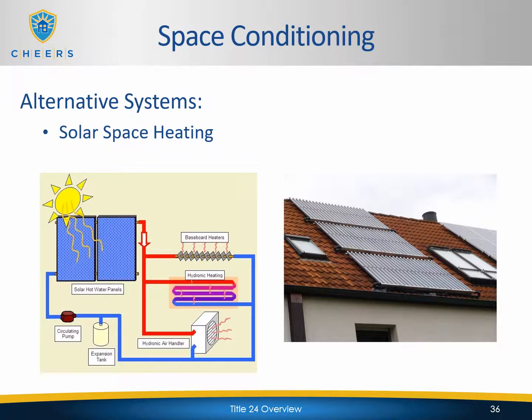Well, you may run into solar space heating systems out in the field. Solar space heating systems are not recognized within the prescriptive packages or the performance compliance method. So they might be used as a backup of some type, but they're not part of Title 24 per se.